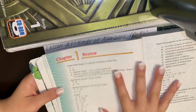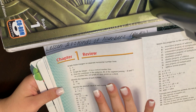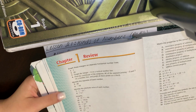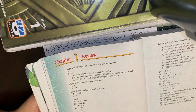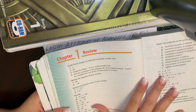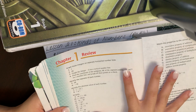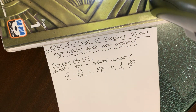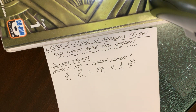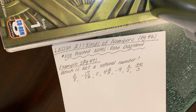So just so you know, this is what you need to be doing before you move on to lesson 2.1 and 2.2. But if you have not done so, stop this video and start working on this and the chapter 1 test. If you've already finished all this, then just jump into lesson 2.1, which, as you can see here, I have written down: the kinds of numbers.